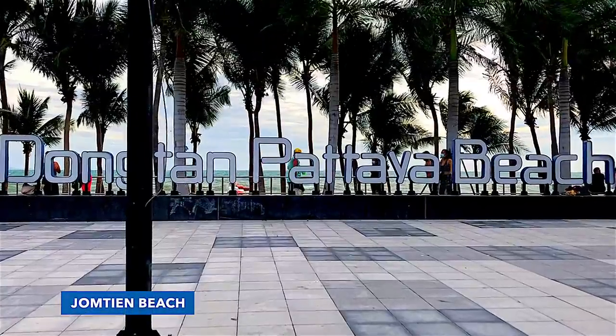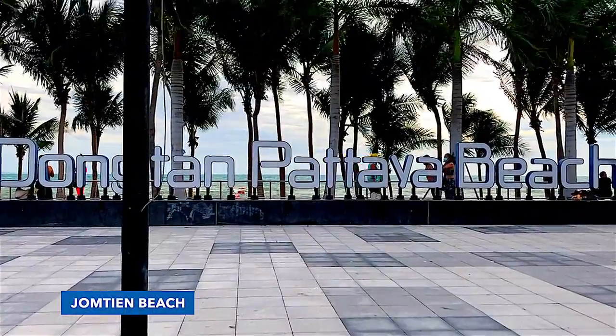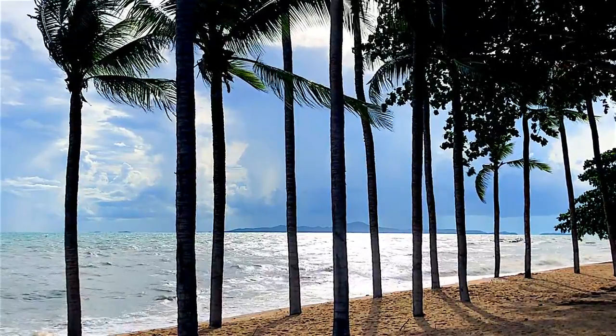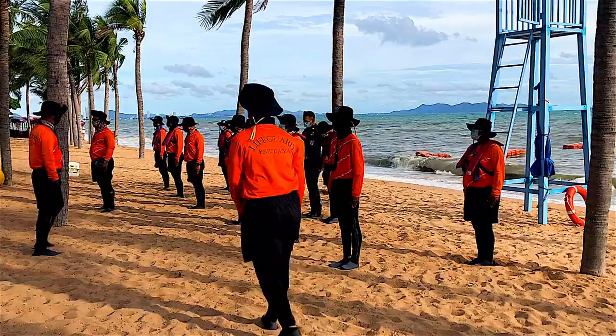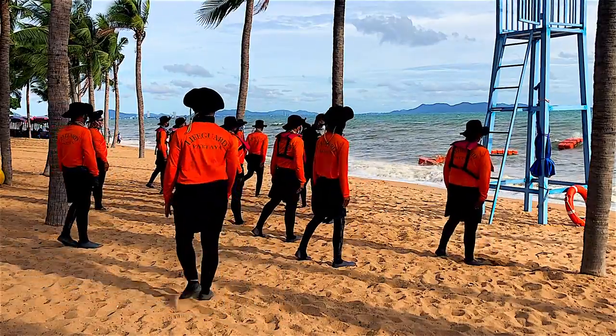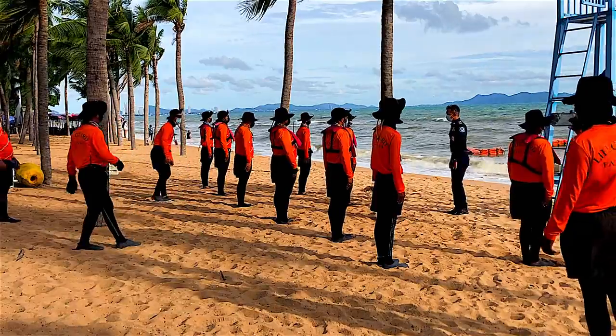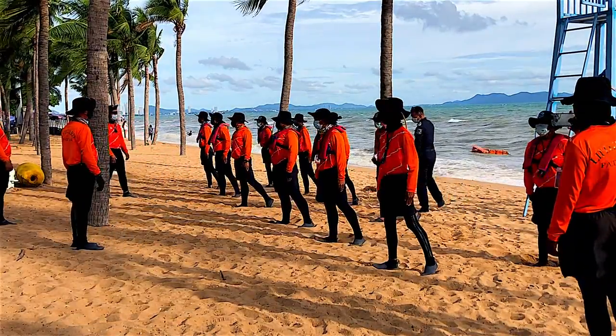Finally, getting back to Jomtien Beach, where I stayed for a few nights. The former paddy fields were turned into one of the popular and famous beaches in Pattaya, with a 6 km wide stretch of sand, and it's home to high-rise condominiums, beachside hotels and restaurants.